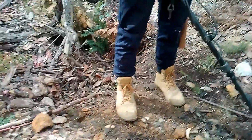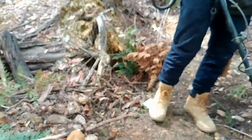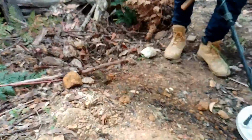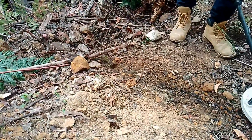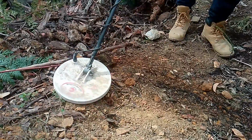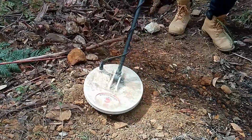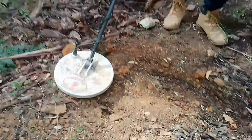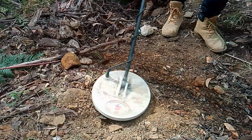I got on the move to go over and see Ant because I could hear him on a signal. I'd only gone about two yards and then I heard it blank out. But I'm just showing you where it is, and you can listen to how it sounds. See here how it blanks out. That's because we're using the double D coil with the discriminator turned right up.